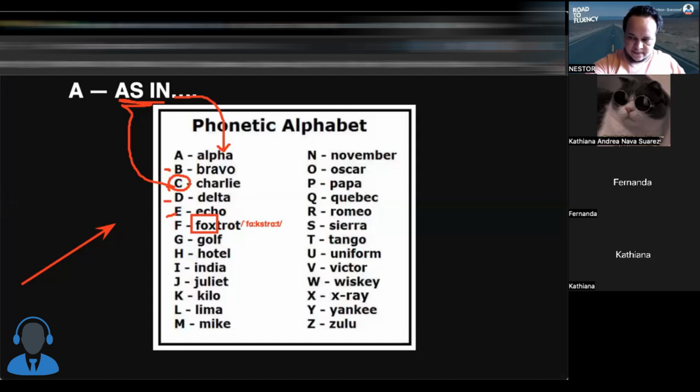Okay. A as in Alpha, B as in Bravo, C as in Charlie, D as in Delta, E as in Echo, F as in Foxtrot, G as in Golf, H as in Hotel, and I as in India, J as in Juliet, K as in Kilo, L as in Lima, M as in Mike.